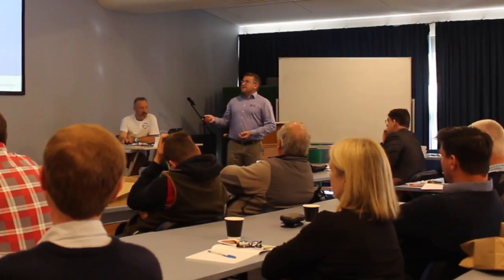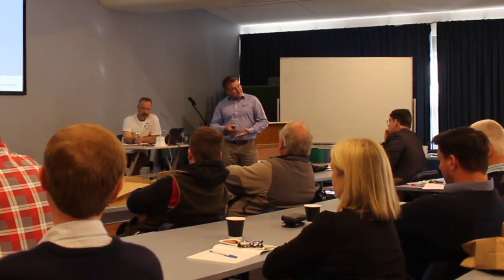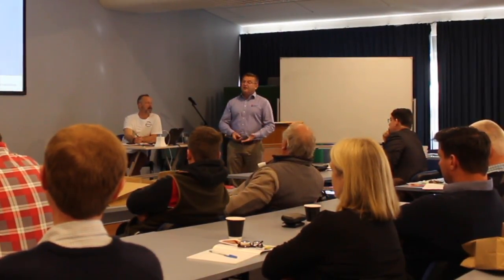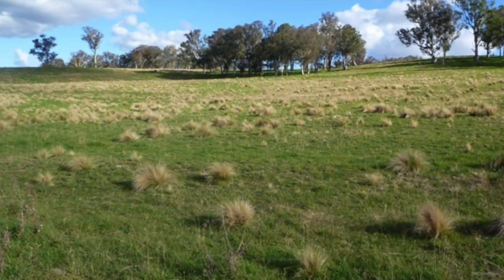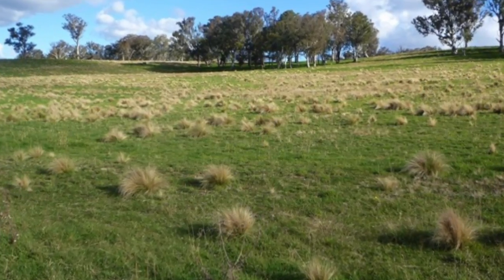It's only anecdotal, there's no data on it, but some of the summer-growing perennial noxious weeds have certainly invaded that Cowra area, and whether it's a result of more summer storms than usual, I don't know. But that's one of the real risks that you have of depleting that soil fertility is weed invasion.